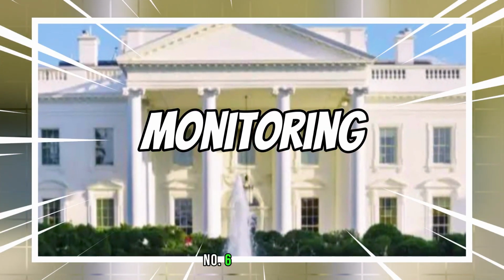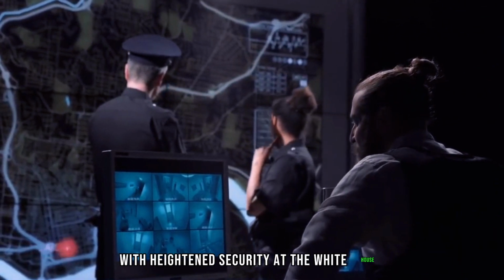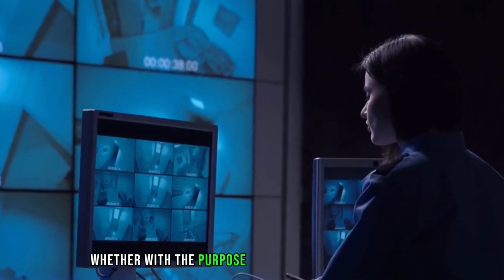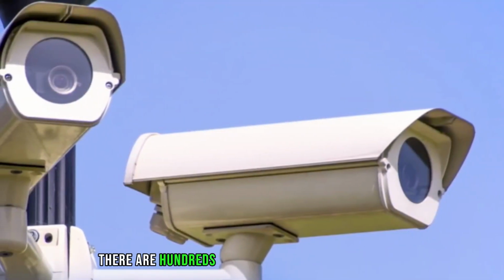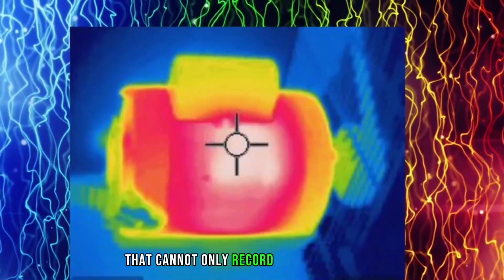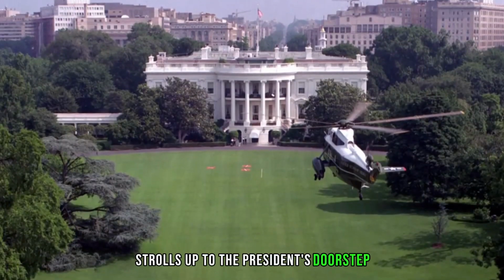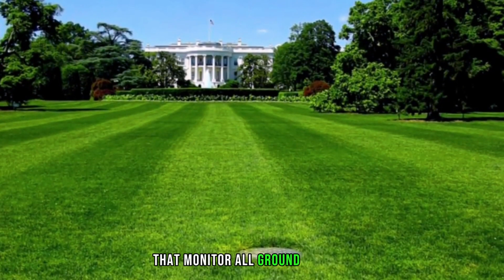Number 6. Monitoring. Even in recent years with heightened security at the White House, there are dozens of people who have jumped the fence or attempted to get inside by other means, whether with the purpose of harming the first family or just getting on TV. There are hundreds of cameras lining the property and hidden within it that can record in high definition, and if that's not enough to stop fans from taking midnight strolls up to the president's doorstep, they'll probably set off the infrared sensors that monitor all ground activity.